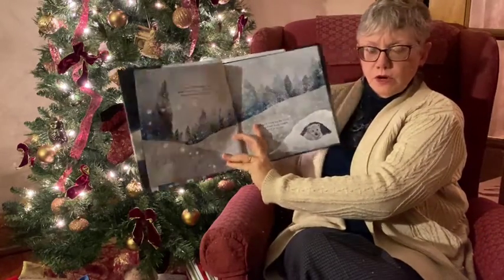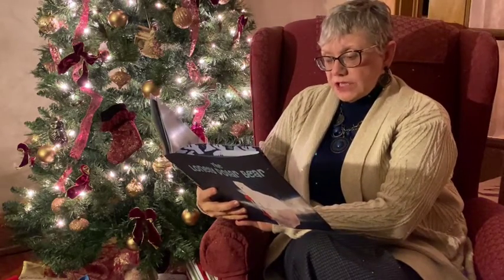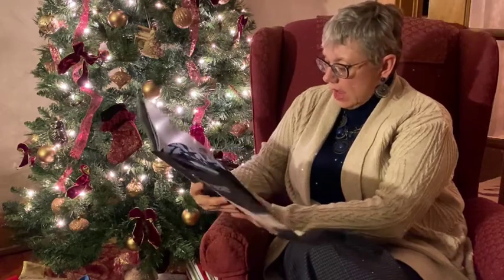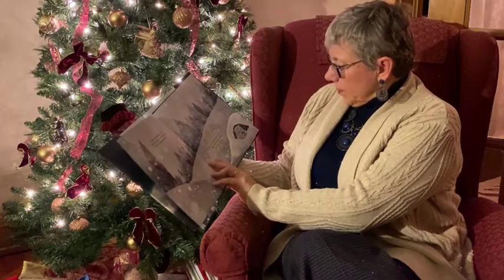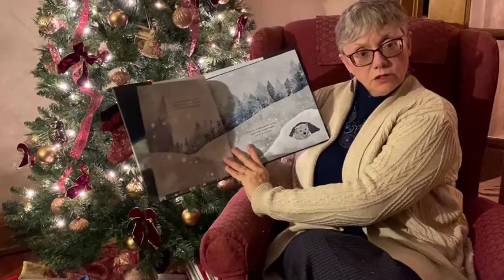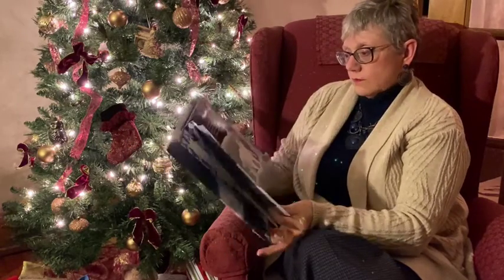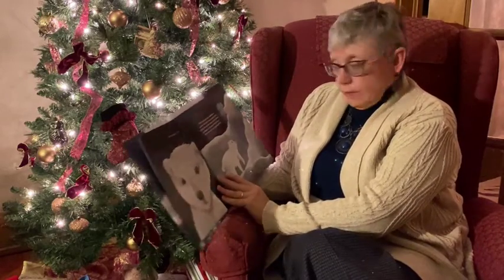There's a big snowstorm. Ooh. There was a snowstorm that lasted for many days. The strong wind was wailing and crying. When the storm was finally over, a polar bear slowly crawled out of an icy cave. There he is. He was quite small. Oh, he's a baby.